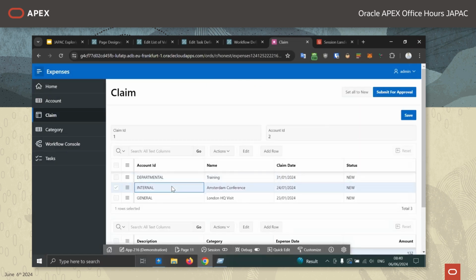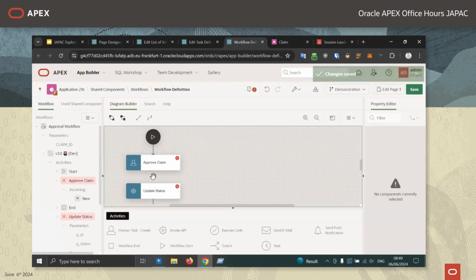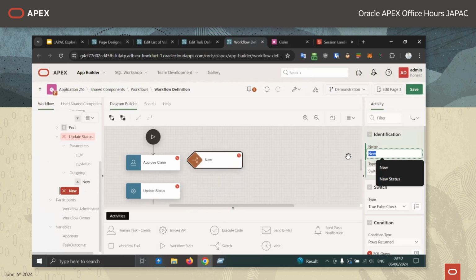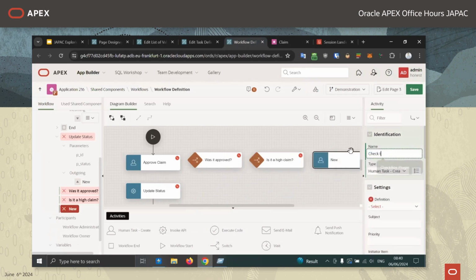And we'll start again, but we'll go a bit wild now with this example. So we're going to break this link here, and we're going to add a few more of these activities. So we're going to do a switch, and the switch is called, was it approved? And we'll do another switch, and this will be, so switch is like a decision point. Is it a high claim? If it's a high claim, we'll do another human task, and we'll say, check the amount of the account.